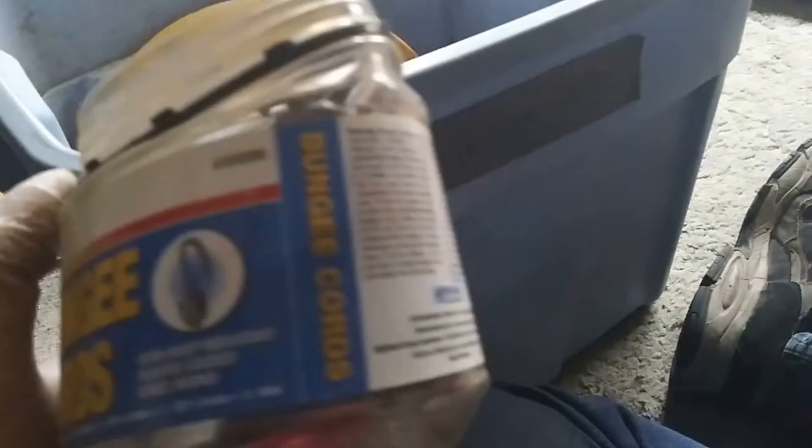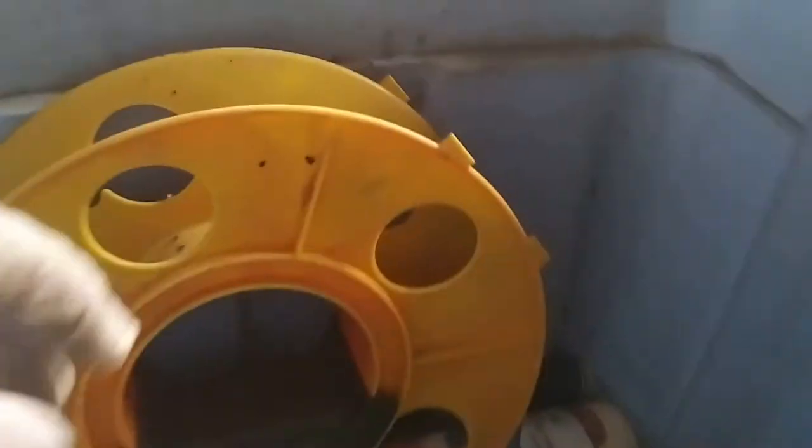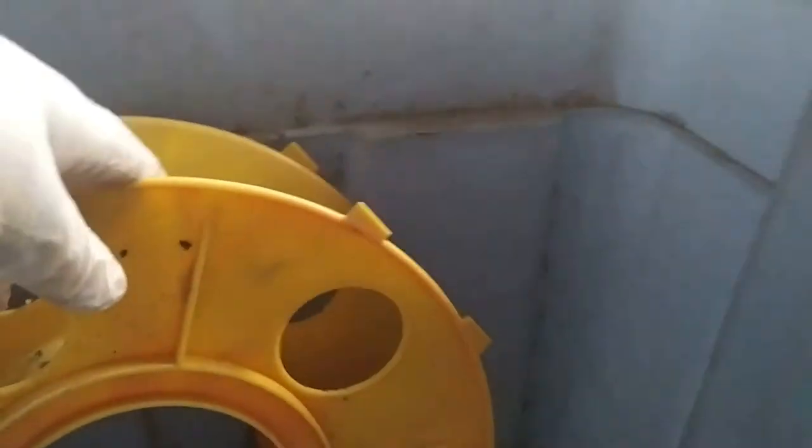Okay, then these are probably most likely garbage. I don't know what it is. Tail lights and stuff. Well, some of them, because none of them are new. Then a little bucket of bungee cords. Bungees always come in handy. Then a fire extinguisher.